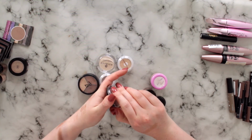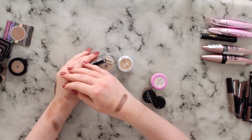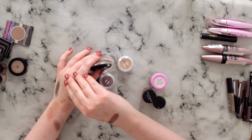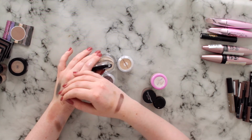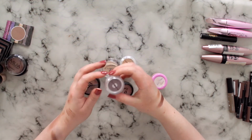I'm also going to keep this MUA eyeshadow in the shade Bronze. This is a really stunning colour. It's not something that I reach for on a daily basis, but I do really love it. This was only £1 as well, and it's super pigmented. I absolutely love it. I might give this to my mum.